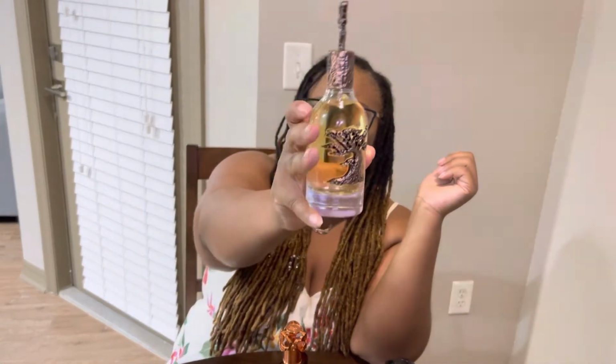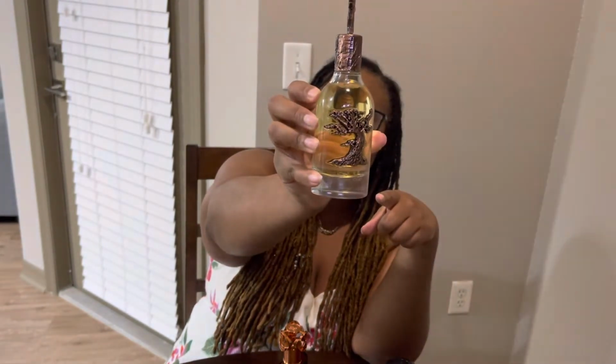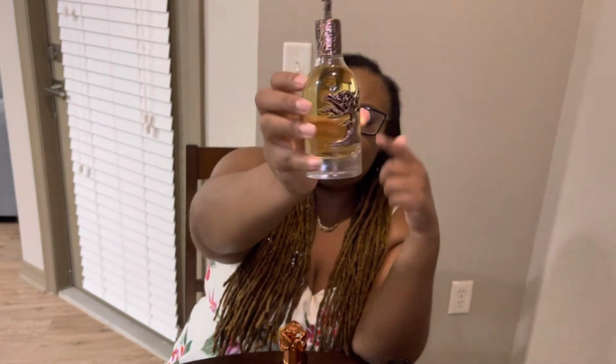Next up from Lattafa, this one is called Eternal Oud, and this is one of their more recent outputs. Most recently launched products. This one is part of their Pride collection, I think it is. Does it say it on there? Yeah, it says Lattafa Pride on the bottom. Yeah, this is one of their most recent ones from their Pride collection. It came in a stand with a cover on it which broke. It was broken when it showed up, so I threw it out. It was plastic anyway, but you know what the gem is? The fragrance.